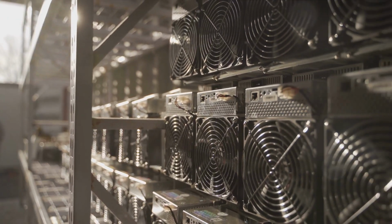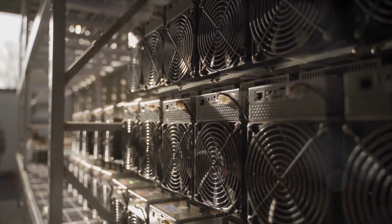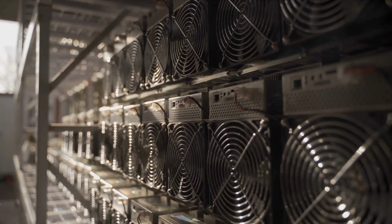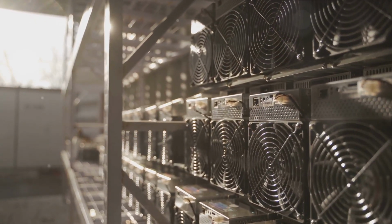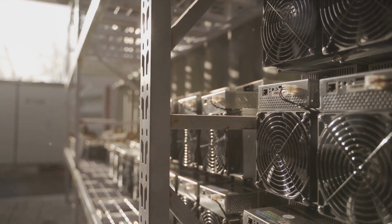For instance, Bitcoin mining requires a specialized piece of hardware called an ASIC, or application-specific integrated circuit. On the other hand, for coins like Ethereum, you can use a high-performance GPU, or graphics processing unit. But remember, mining can be power-intensive, so ensure you've got a power supply that can handle the load.